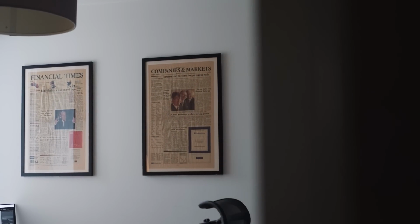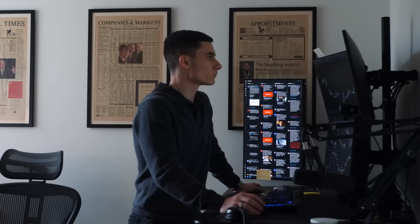Now up on the walls to my right hand side, I simply have a Financial Times. Callum, who I kind of started KB with back in maybe 2019, for my birthday in 2020, I believe, got me a bottle of whiskey and a newspaper, a Financial Times from the day that I was born. So I split that up into the appointments, the company, the markets, and the Financial Times itself, got it framed. And for the longest time, that was up on the walls on our trading floor. But when I was building the home office, I robbed them. So they've come with me and they're up on the wall right next to me.